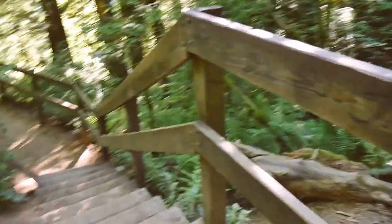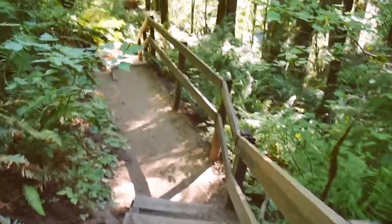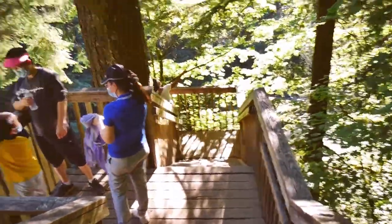Yeah. Okay, so here's the steps. Now we're going down. This is from earlier, it just looks a little different because the sun's kind of going down. So, here we go. Oh wow, check that out. It's like there's two spots to stand.